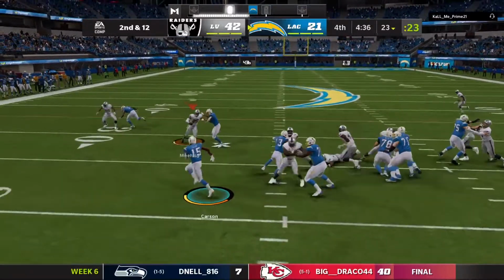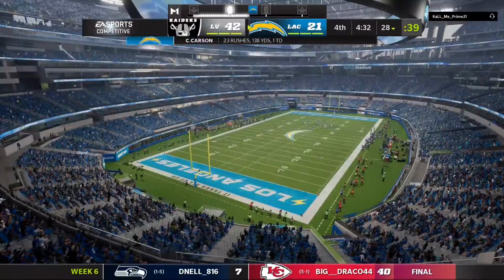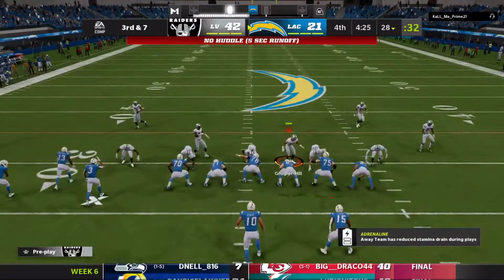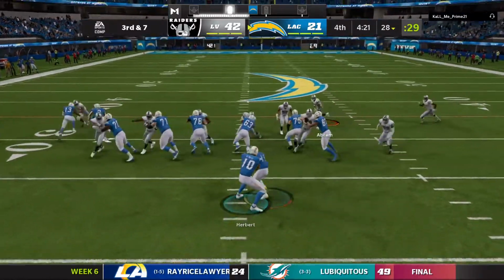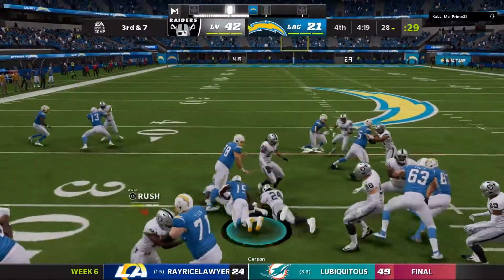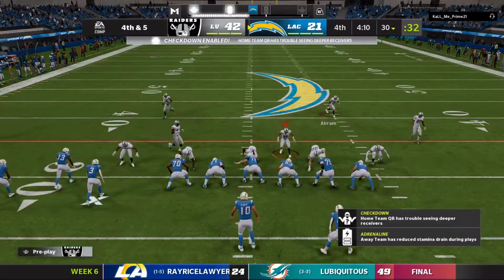They'll keep it on the ground. Carson. 138 yards rushing for him now as he has been tremendous all day long. It's a gain of 6. On 3rd down, it's Carson, and they're going to get him down well short of the 1st as he can only get this to the 30.